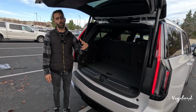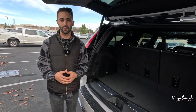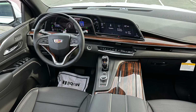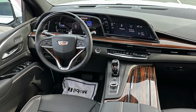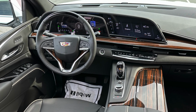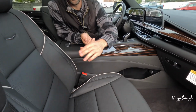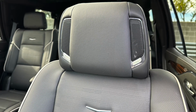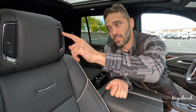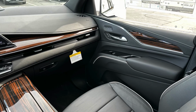Now that we're pretty much done with talking specs, exterior, and cargo, let's go ahead and talk interior. Let's shut this tailgate. So now let's talk interior of the 2023 Cadillac Escalade in the Premium Luxury trim and get a load of how this looks with the perforated black leather, again with that Cadillac emblem on the back rest, that AKG speaker sound system right behind the shoulders on that headrest, the wooden inlays, just a phenomenal look.